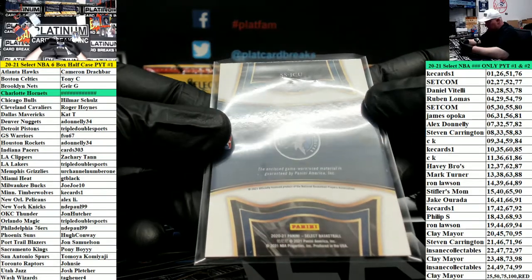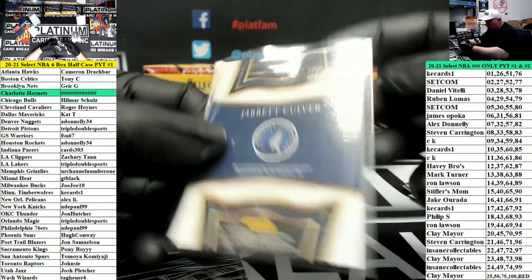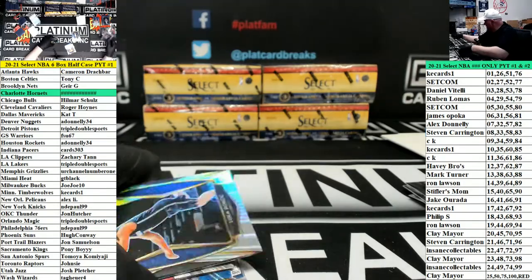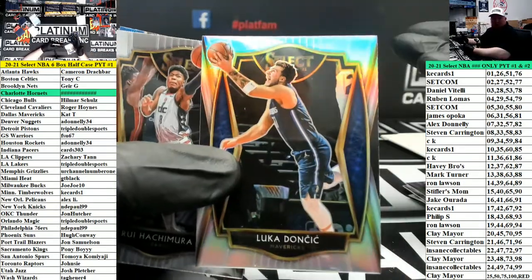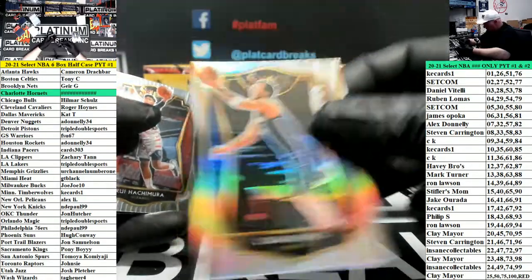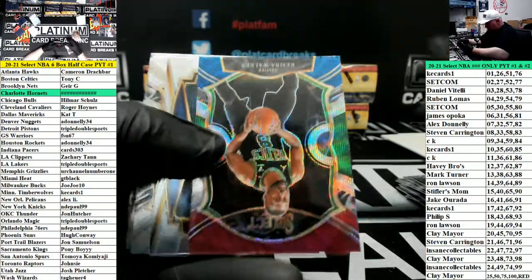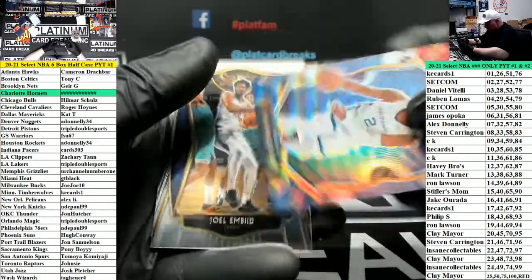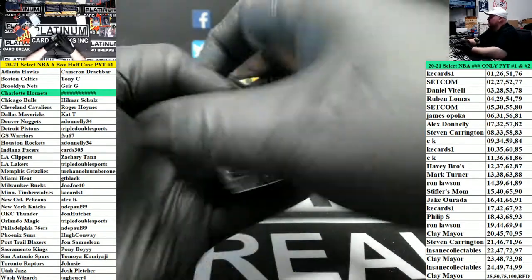All right, so it looks like these jersey cards that do not have a serial number don't have a card number either, from what I can tell. How about this, is this silver, right? Select the silver. Luka silver, premier level, very nice. Xavier Tillman for the Grizzlies. And that wraps up box two.